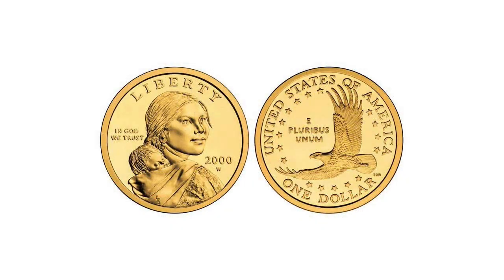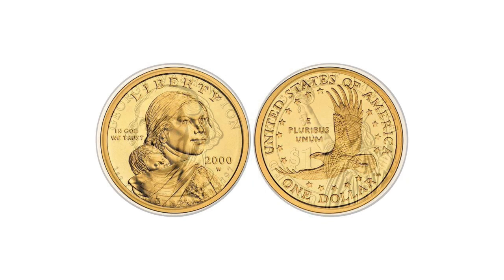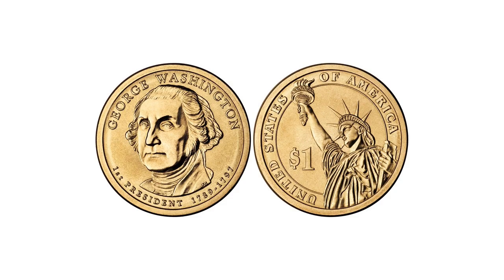The next two are known as the golden dollars, and they're quarter-sized as well, but that gold color easily distinguishes them. The Sacagawea came out first in 2000, and then the presidential dollars came out in 2007. They're kind of a commemorative, but they're also a dollar, etc., etc.